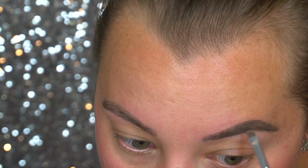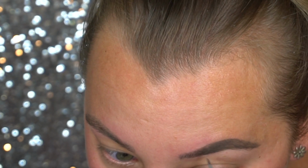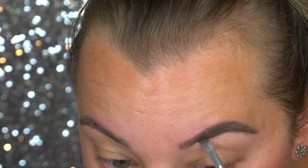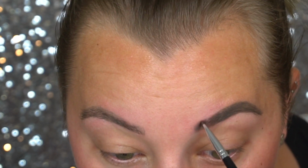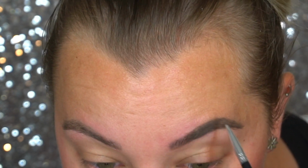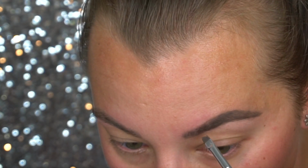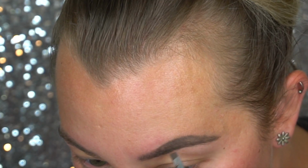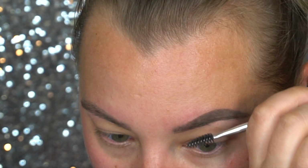And then I will go into the front with less product and turn my brush to the side and fill in the area. And then I'll go to the front, run that through, and then flip it to the side and follow the hair stroke lines. And just brush that up a little bit, picking up a little bit more product and filling in my scar that I have. Just going to brush down my hairs at the top here and lightly build in this line here. And then brush them back up.